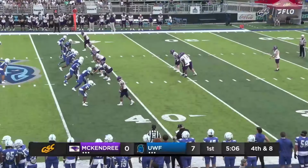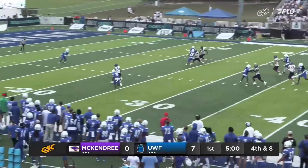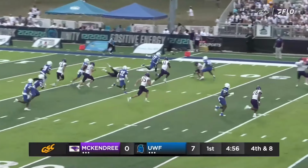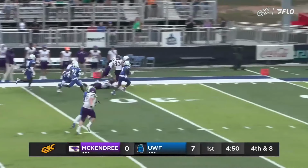Second punt of the game, Virgil Lemons had a great return back there at his own 20. This one much higher in a tight spiral. Lemons will take it inside the 15. He's going to try to bounce to the outside again. He gets to his 20, almost gets tripped up to the 30. He's got to land again, 40, 50. This one might go if he cuts it back.